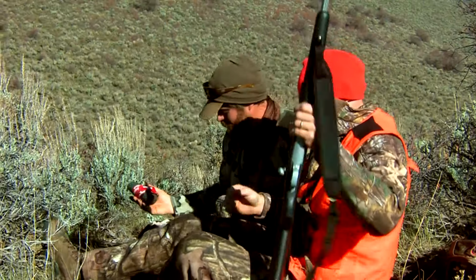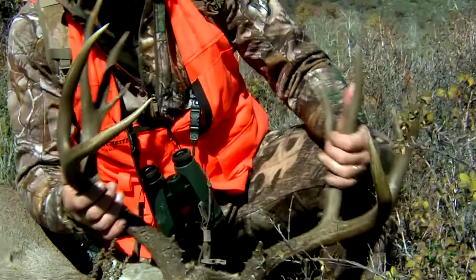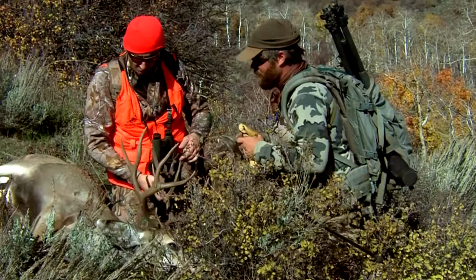Whew. Made a real nice shot on a real great mule deer for me. I couldn't be happier. Let's go see him. Yeah, check him out. Look at that. Little character here. Man, he's a tank. Thanks, Dave. Thank you. That is awesome. Thank you. He's like a kid at Christmas time.